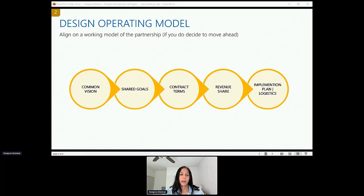And then the last step, just before executing on the partnership, is that you want to align on the implementation plan or the logistics of the partnership, right? You can start drafting an incubation working plan for the partnership as more Legos fall into place. So more like a project plan. This will detail out how both the partners will start working with each other, at least for the first phase of the partnership. And then this implementation plan will keep on evolving as you work with them continuously.